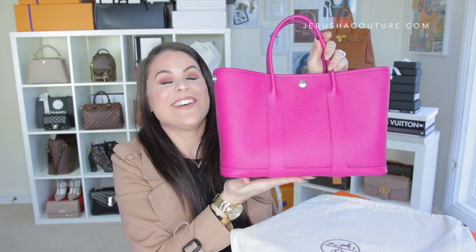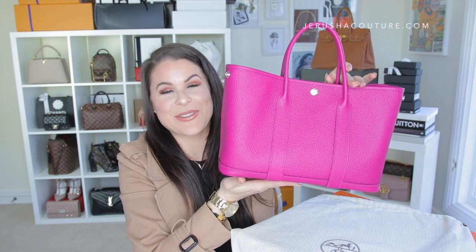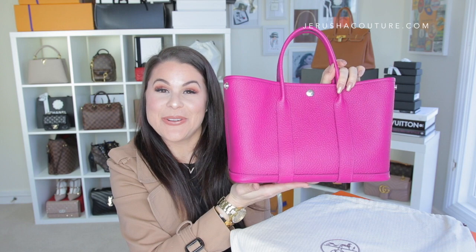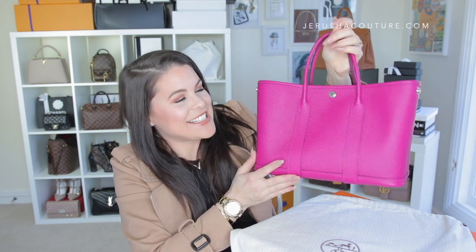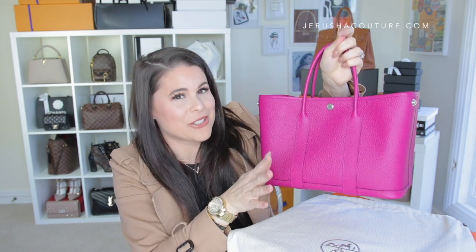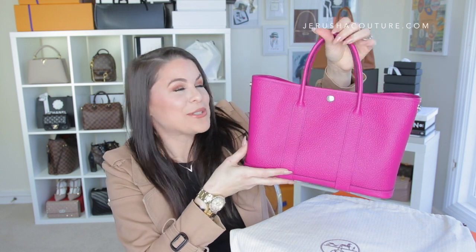I took my Celine luggage in the nano size with me, and I just had been pondering over a bright purchase from the Sydney boutique with a fantastic sales associate. He's so amazing, which I will tell you about. Garden Party Tote in the size 30. It is in country leather, which most of the garden parties are in, which is a gorgeous leather. It is so beautiful, and it is in the color Rose Pupre.